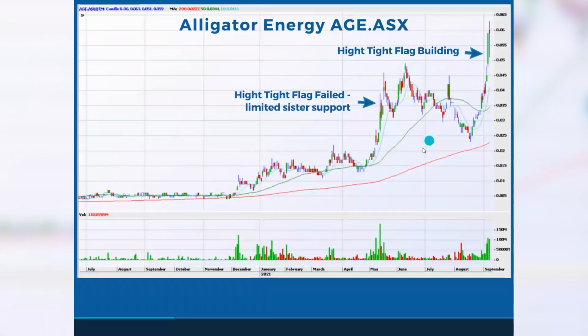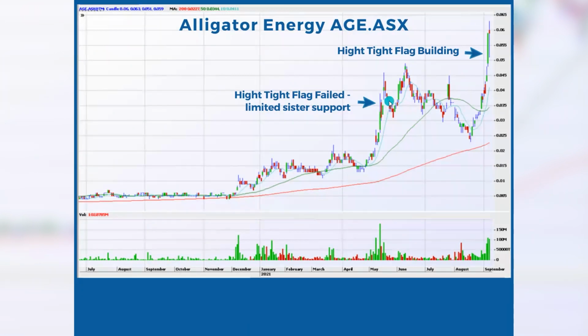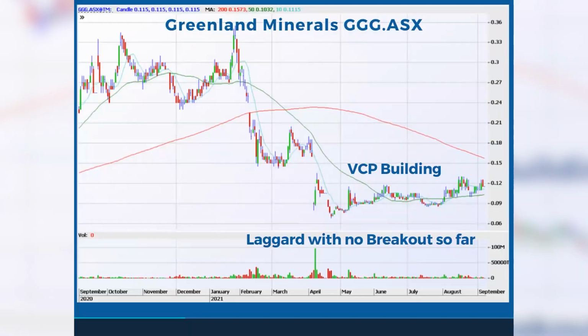Moving over, we see Alligator Energy. Now we've got the high and tight flag. This one failed, and what we'll note is that there weren't too many other uranium miners moving at the same time, echoing that importance of looking at the industry to see how it goes and whether there's more sister support, like Jesse Livermore called 100 years ago. This is building into another high and tight flag potentially, coming from under 2.5 cents to getting over 6 cents yesterday. Again, we'll see how they form, because this will be critical to watch the next 5 to 10 days to see whether these sister companies potentially building a high and tight flag continue to support each other and break out together.